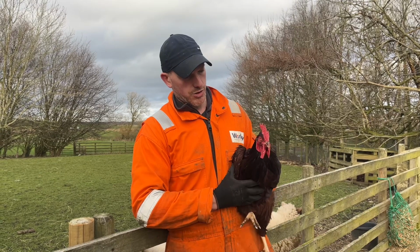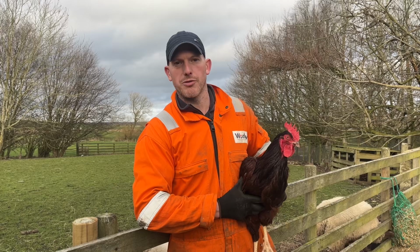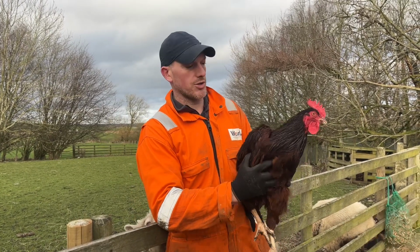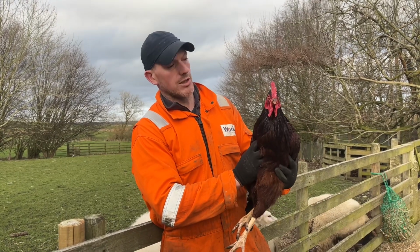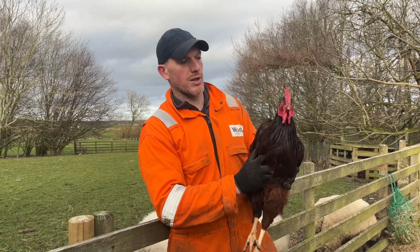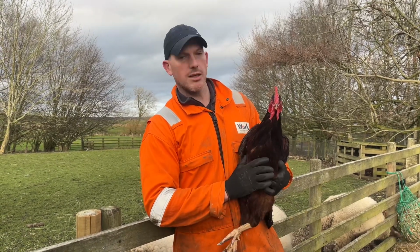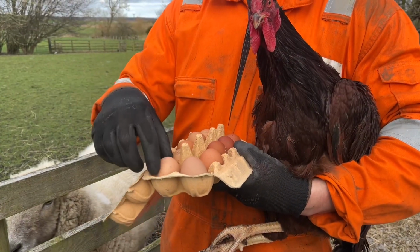This is one of the cockerels off them. So unfortunately, we're breeding these for meat as well. Well, not unfortunately for us, but unfortunately for them. So this is one of the cockerels, and he's 20 weeks old, and he's got quite a bit of weight in him. So he'll make a hell of a table bird. So this will probably be roughly the age we select these at, 16 to 20 weeks, and they'll make ideal table birds.